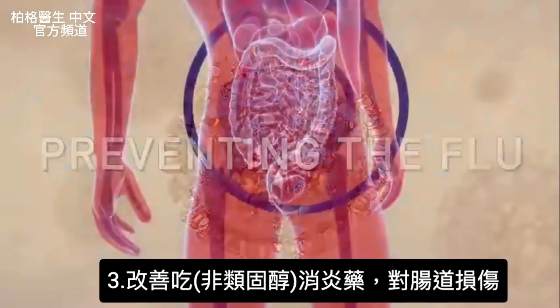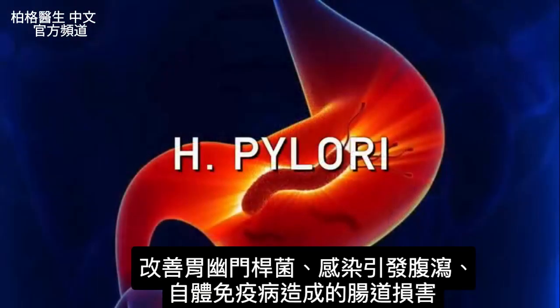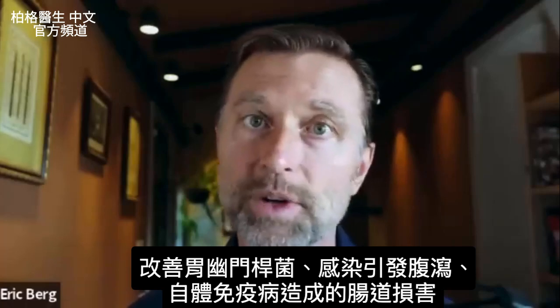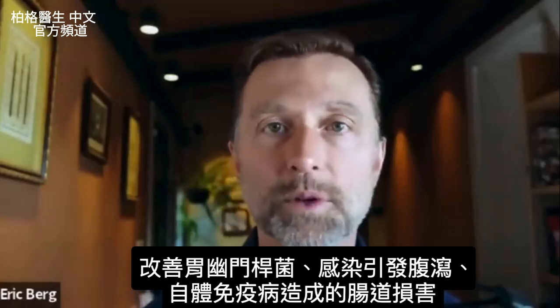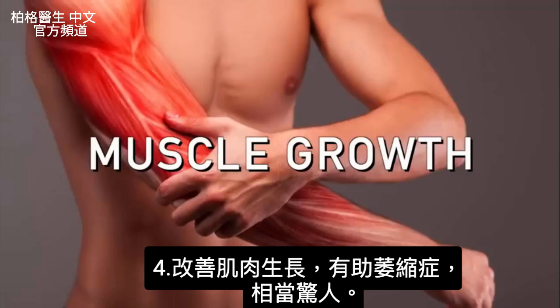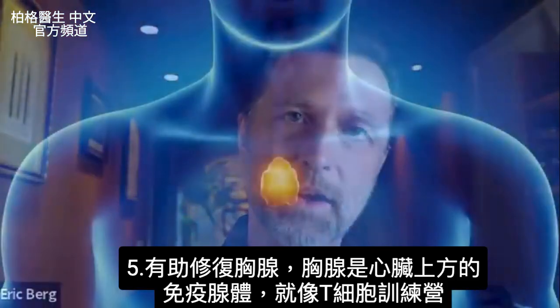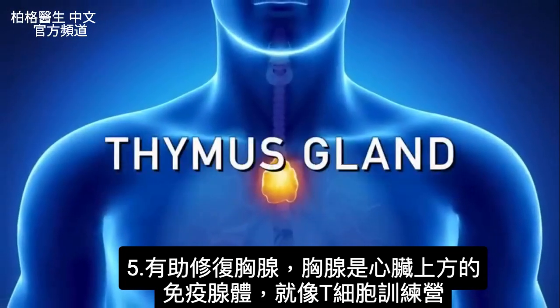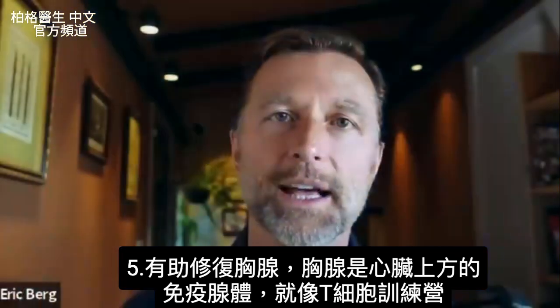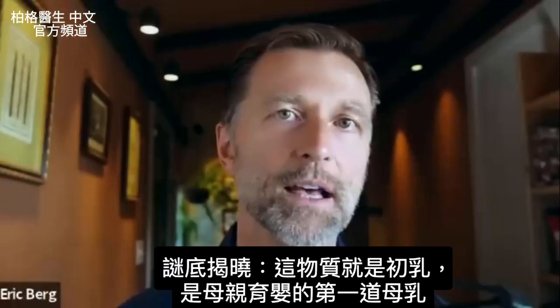It shows that it can improve the gut damage from NSAIDs and damage from H. pylori, and improve damage from infections that cause diarrhea, as well as damage from autoimmune conditions. It has been shown to improve muscle growth, so it's really good for people who have atrophy. All of this is very amazing, but it also has the ability to repair your thymus gland. The thymus gland is an immune gland on top of the heart that is like a training camp for your T cells. And this substance is colostrum.